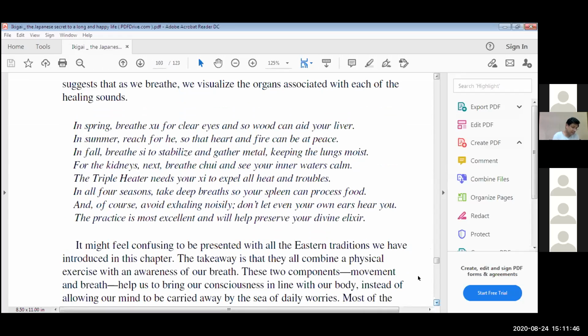In spring, breathe Zhu for clear eyes, and so wood can aid your liver. In summer, reach for her so that heart and fire can be at peace. In fall, breathe Qi to stabilize and gather metal, keeping the lungs moist. For the kidneys, next, breathe Chui and your inner waters calm. The triple heater needs your Qi to expel all heat and troubles. In all four seasons, take deep breaths so that your spleen can process food.